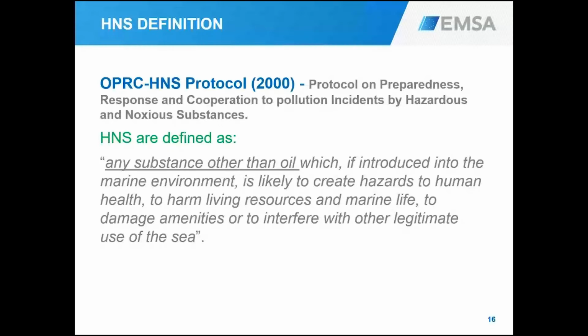Moving forward, going to the challenges of the response to HNS incidents. The HNS Protocol 2000 on response and cooperation to pollution incidents by hazardous and noxious substances is the main international instrument for the cooperation in response to this kind of incidents. HNS are defined as any substance other than oil, which, if introduced into the marine environment, is likely to create hazards to human health, to harm living resources and marine life, to damage amenities, or to interfere with other legitimate use of the sea.